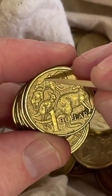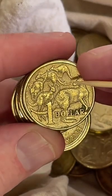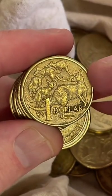Just checking there to see if there's a little bump. There is a little bump, but probably not enough to warrant it being an error coin.